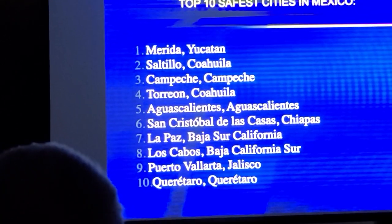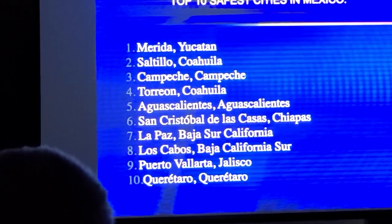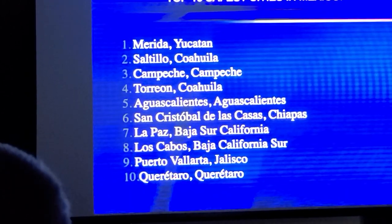Here are the 10 safest cities in Mexico. I'm not going to read them all. My city, Puerto Vallarta, is among them. That's not in order of safety, but Puerto Vallarta is number two. The number one is Mérida in Yucatan.